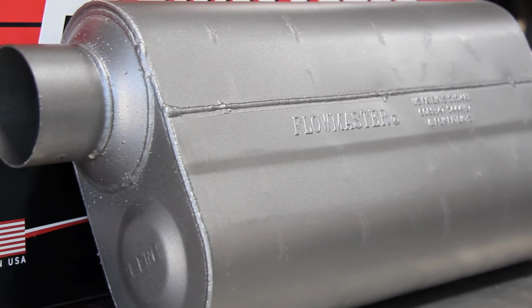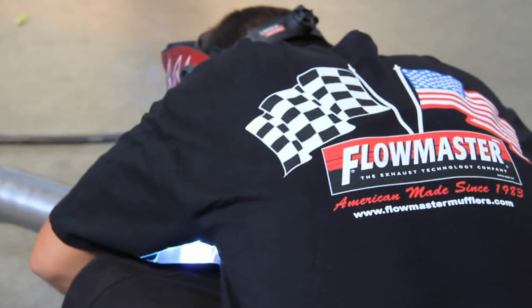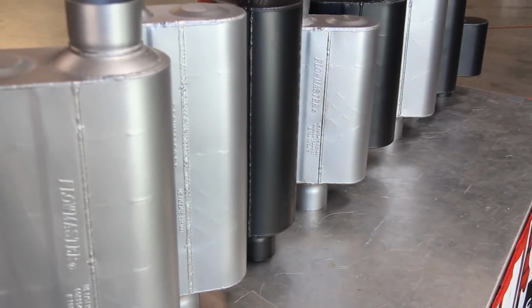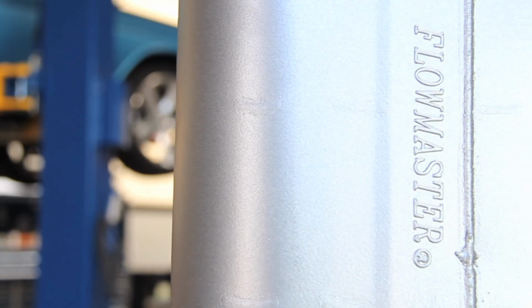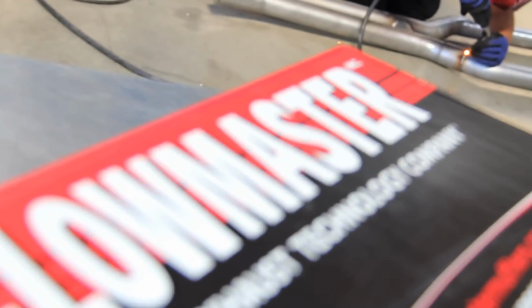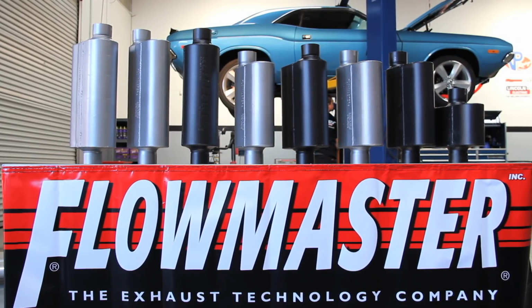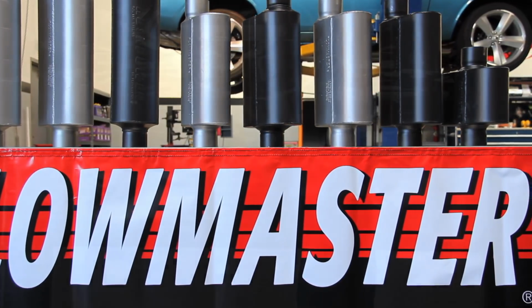Everyone loves the classic Flowmaster sound, from the milder sound of the Super 50 to the aggressive sound of the Super 44. If you've wondered what the different series of mufflers sound like, you're not alone. Most shops aren't willing to install each pair of mufflers just so you can hear what they sound like. Time is money. But today we're going to take the time to test 8 of Flowmaster's popular mufflers, so you can hear what they all sound like on a highly modified muscle car.